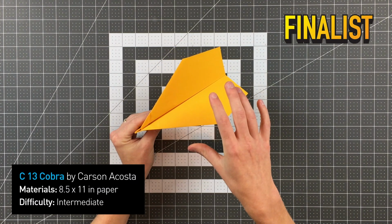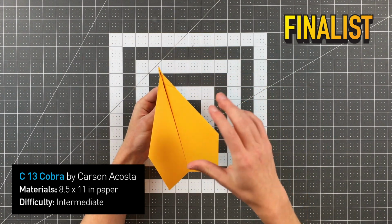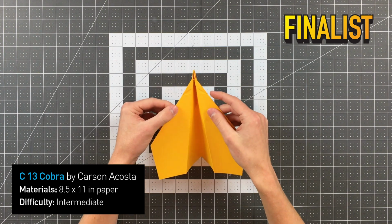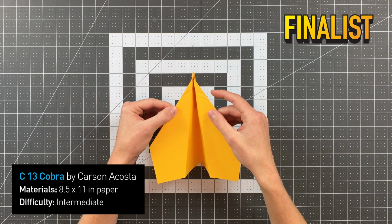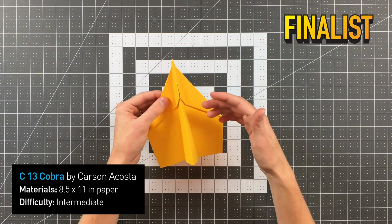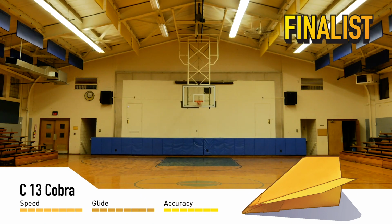Next up, we have C-13 Cobra by Carson Acosta, which is definitely an airplane that is more than meets the eye. It has this really nice lock at the front of the plane, which holds it in this three-dimensional shape. All of its layers lock really nicely together in this tidy fashion on the bottom of the plane, and those things coupled with a really excellent balance means that this plane is just all performance.